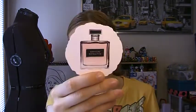is it Ralph Lauren? I think it's Ralph Lauren. I have a little sample part of it somewhere, and here it is. Yeah, it's Midnight Romance by Ralph Lauren. I got this card when I went to Macy's to look at the MAC counter, and as I was leaving, this lady just kind of gave this to me, and I was like, okay, that's neat. But then I smelt it, and it's amazing.